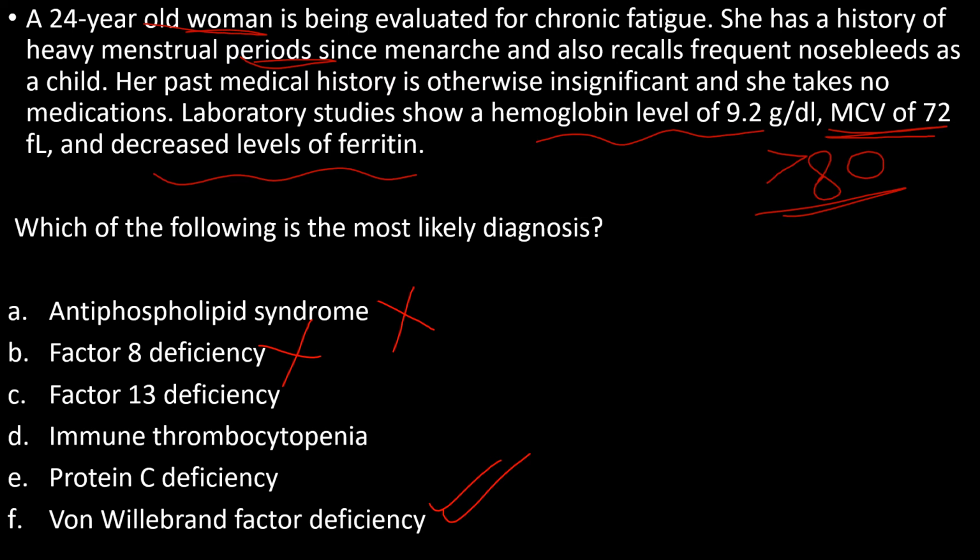Now next, factor 13 deficiency is an extremely rare autosomal recessive disorder that causes clot instability. Affected patients often have delayed and recurrent bleeding after trauma or surgery. It is hemophilia-like bleeding, that is deep tissue bleeding, which is seen in factor 13 deficiency. In fact, in all clotting factor deficiencies, there is characteristic deep tissue bleeding, which is not found in this patient, and hence choice C is also not the appropriate answer.